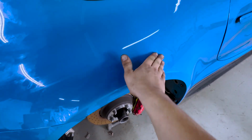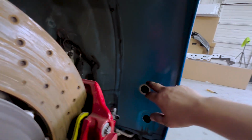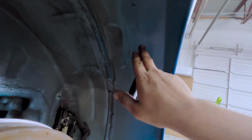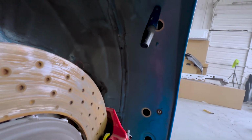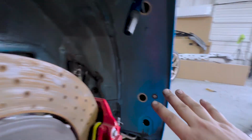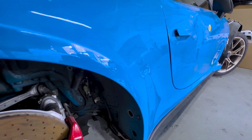Also, this right here was in a kind of an awkward area, so we're thinking what we'll do is just make another hole and put an extra grommet here, just like it has from the factory. Not really a big deal. We'll even dust over it a little bit with blue to make it look like it was never touched. But the goal here is to make this as smooth as possible, that way we use as little filler as possible.